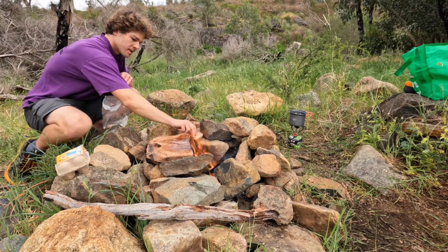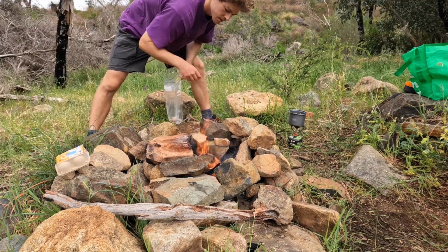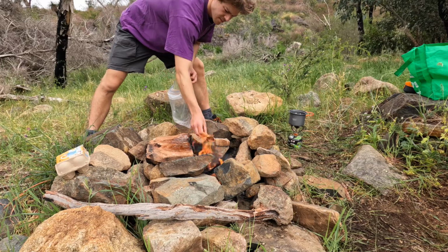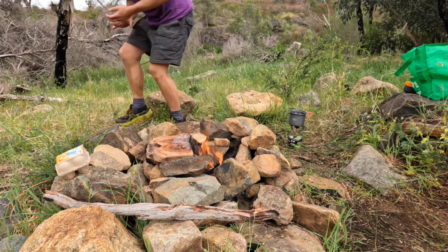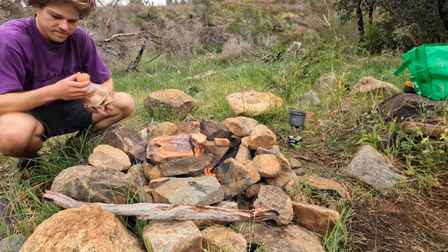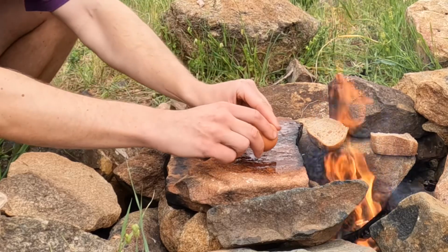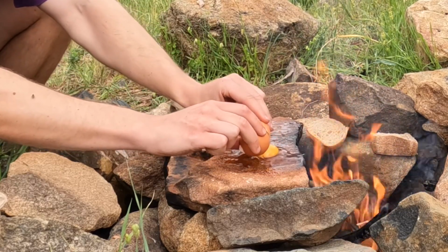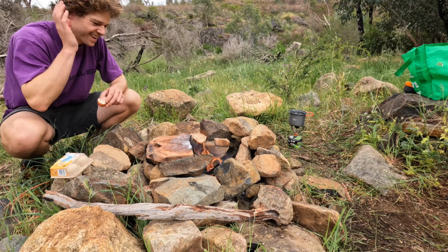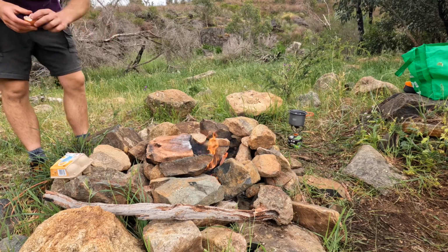Get the toast going. Let's see how the eggs go. I'm going to crack them this way because it's on a little bit of an angle. This is going to be very, very interesting. No! Oh.